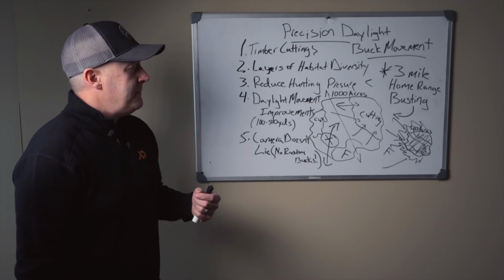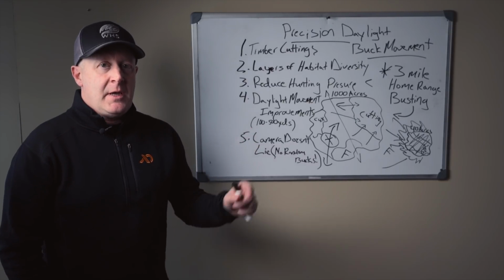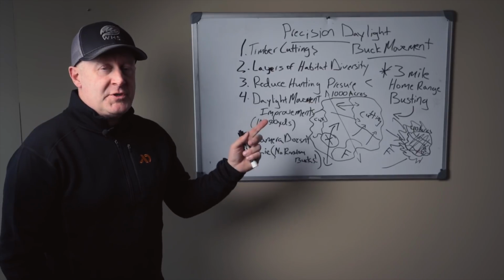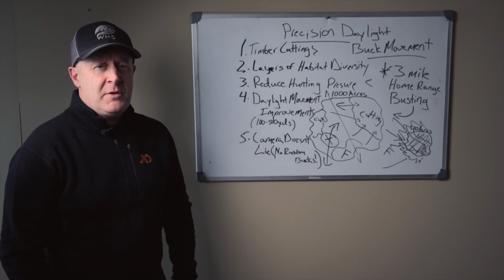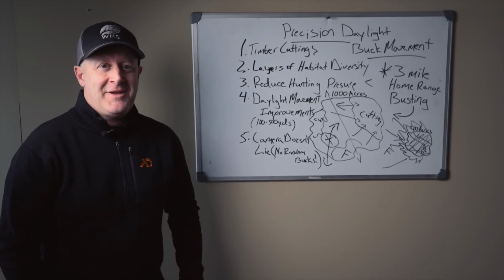But most of all, your cameras won't lie. You're going to have very few random bucks, and you're going to have highly precise daylight buck movement that you can provide this fall. And what does that provide ultimately? A great hunt. And I hope you enjoy it.